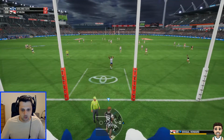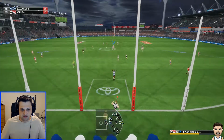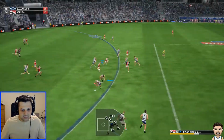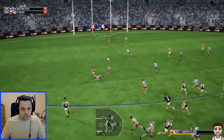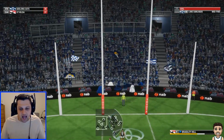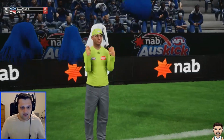YAAABBBLETT! We are absolutely trapped here. We're going to have to just thump it forward and try and get as much distance as we can. The big man there. Get the pill. We can't afford to let Geelong score another one. Breaking a tackle there. Delhouse spins it around the body.